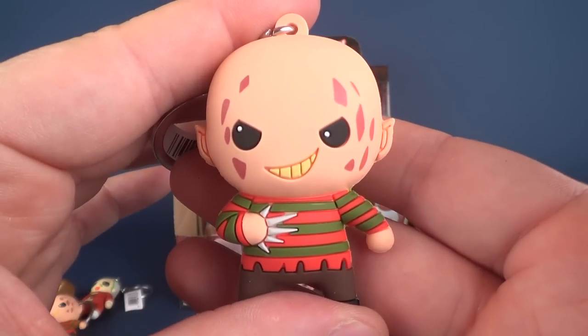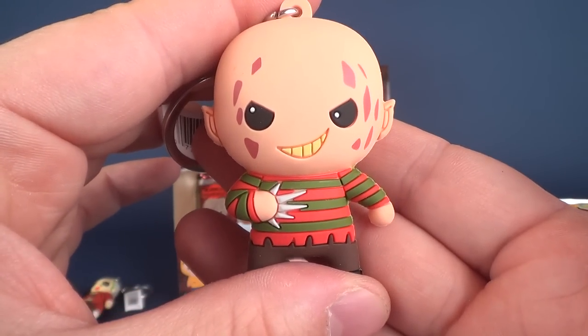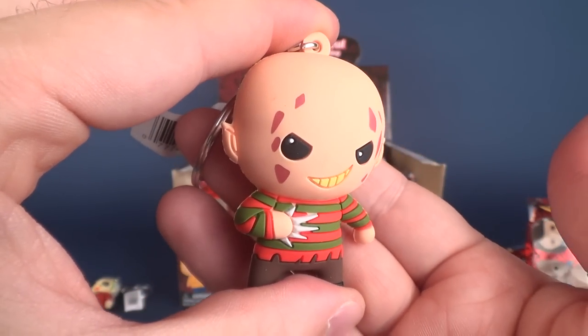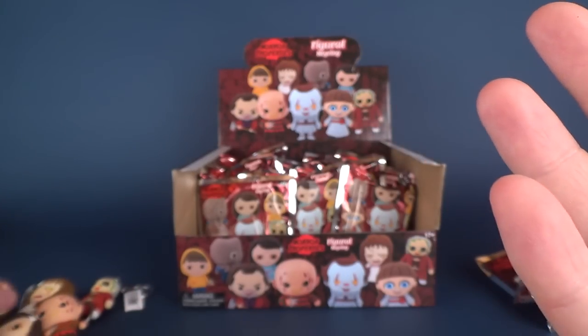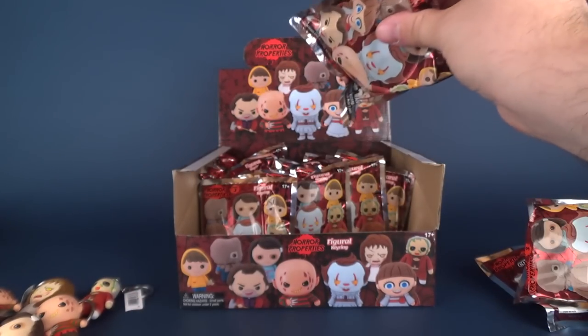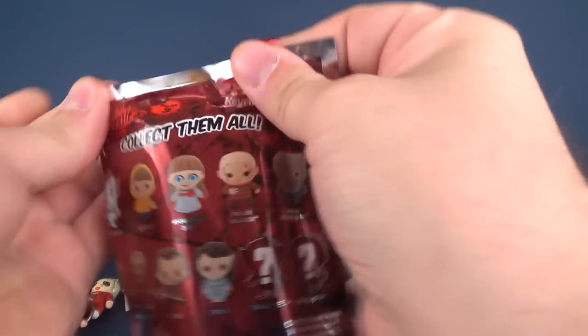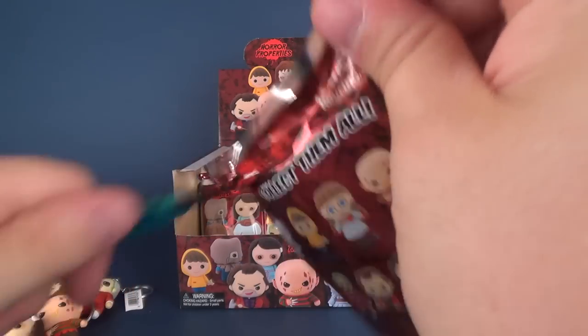I'm drawing a blank. Here we have another, I'm going to assume, Freddy's Revenge Freddy. Very cool. We only need really Jesse. You give him that silly looking hat and he's dancing around his room and hitting his butt against the side of the dresser. What was all that about?